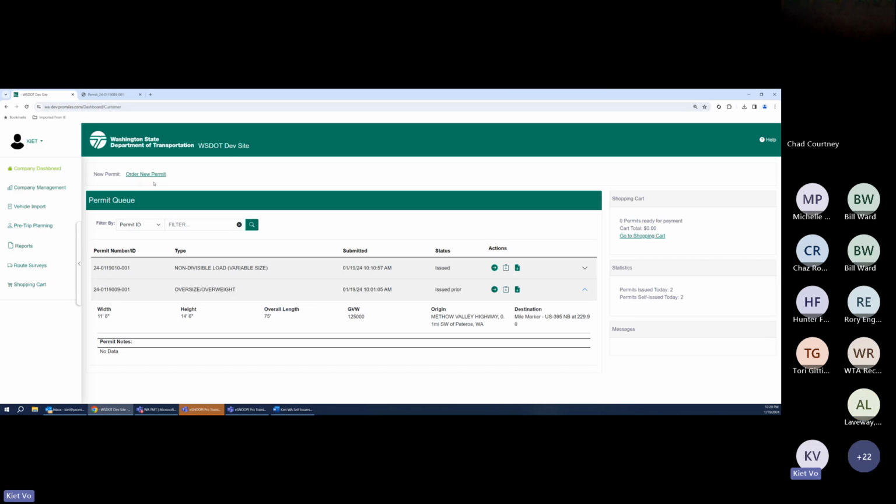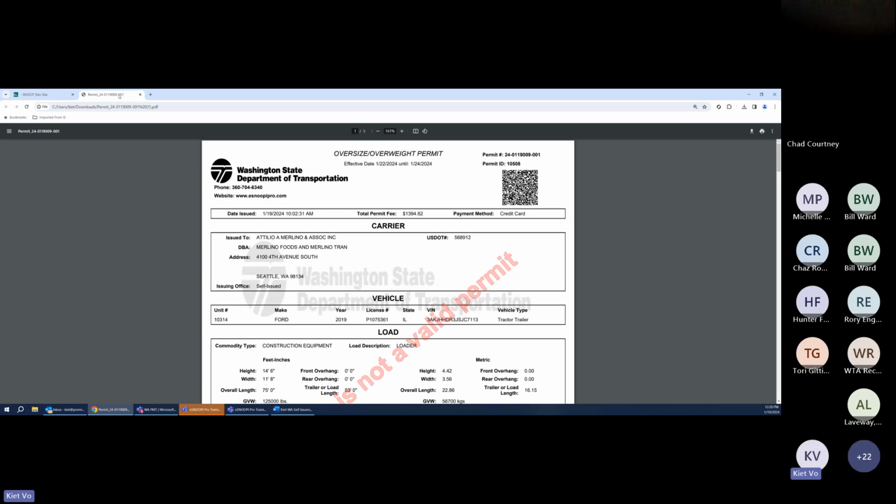Great questions. I do want to go ahead and show you, while we were on the topic earlier about the dates, we do list on the permit PDF itself the date that it was issued, 1/19, but then the effective date at the very top is 1/22 to 1/24. Just to point that out also. Let me go back here. Does anyone else have any other questions?